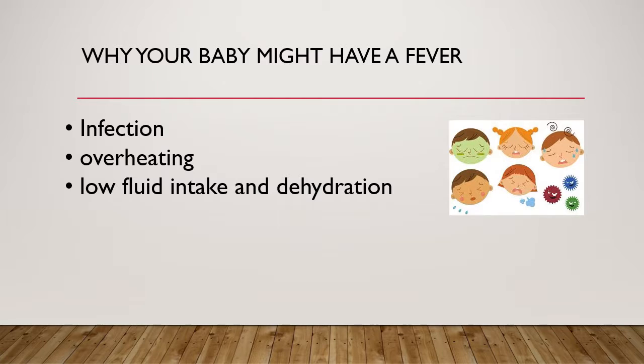Lastly, dehydration or low fluid intake can cause serious harm to your baby. Not enough fluid can cause your baby's body temperature to rise. Dehydration is usually seen in babies who are 2 to 3 days old, as this is the period where mothers are trying to establish breastfeeding. To gauge a close to accurate temperature of your baby, use a digital thermometer under their armpit. For safety reasons, never use a mercury thermometer.